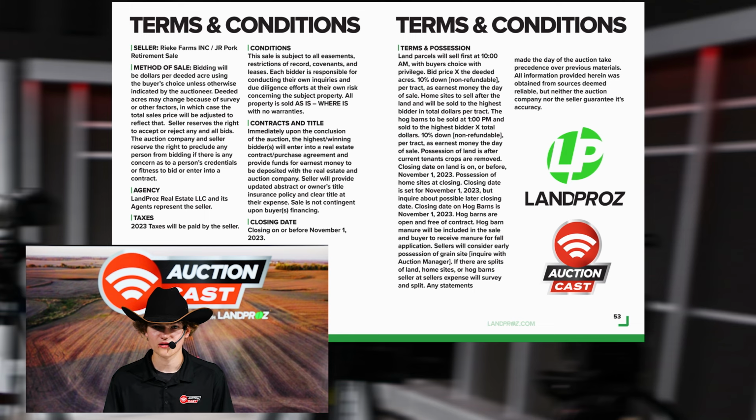Contracts and title: immediately upon the conclusion of the auction, the highest winning bidder or bidders will enter into a real estate contract/purchase agreement and provide funds for earnest money to be deposited with the real estate and auction company. Seller will provide an updated abstract or owner's title insurance policy and clear title at their expense. Sale is not contingent upon buyer or buyer's financing. Closing date: closing on or before November 1st, 2023.